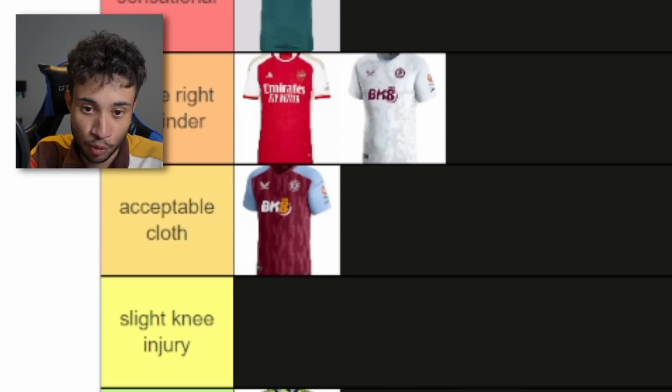Claret and blue down in acceptable cloth. Bournemouth, I'm seeing some of these in very low visibility right now. There's not many pixels on this screen. So let me just do some market research quickly and I'll circle back to you.